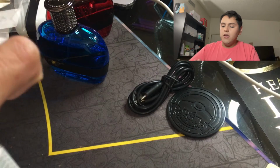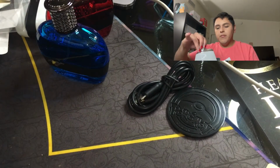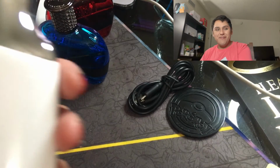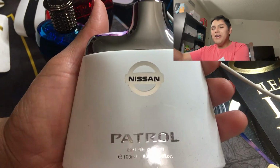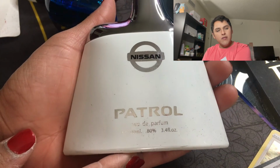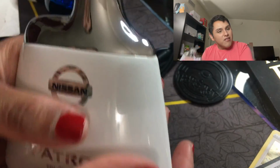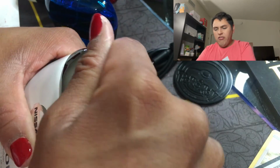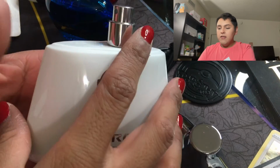Let's go ahead and put it up. Oh, wow. That's amazing. Okay. Weirdly designed bottle. It's very heavy. 3.4 ounces. Eau de parfum. It reminds me of like a Mont Blanc fragrance. You can hear the fragrance. I'm pretty sure you just open it like this. Okay. Oh yeah, that's very weird. Let's go ahead and spray this.